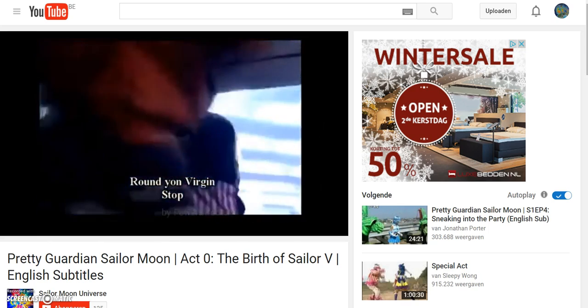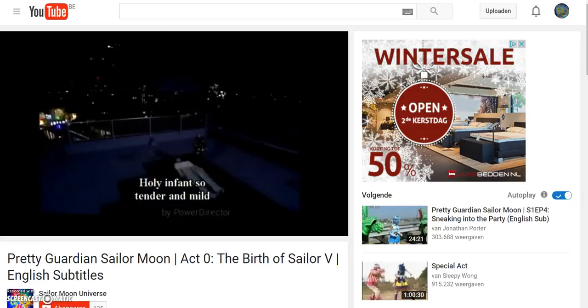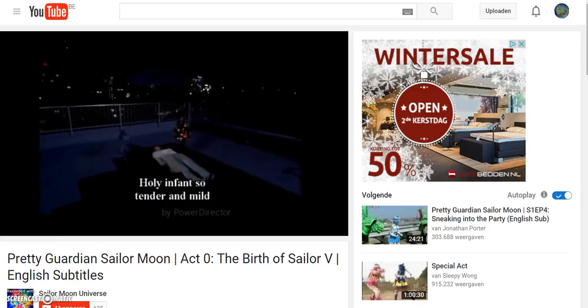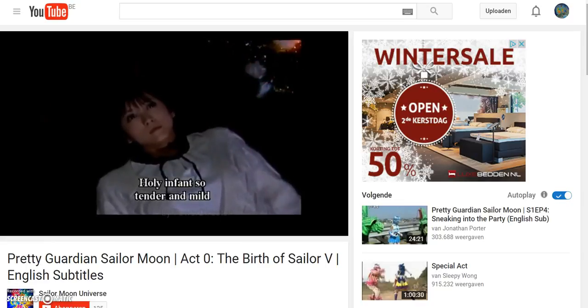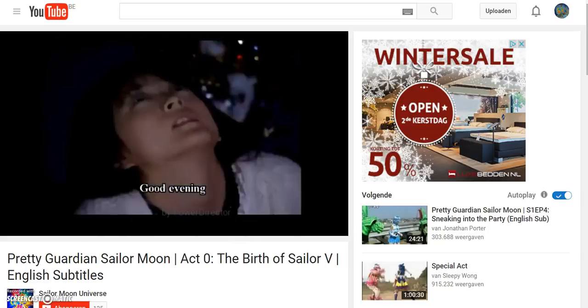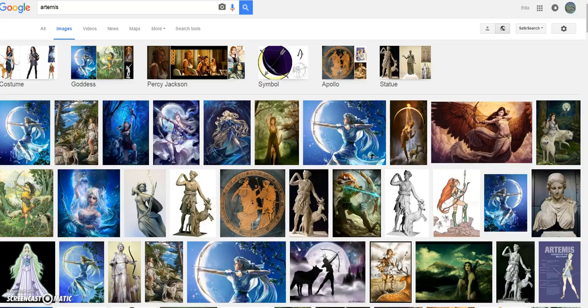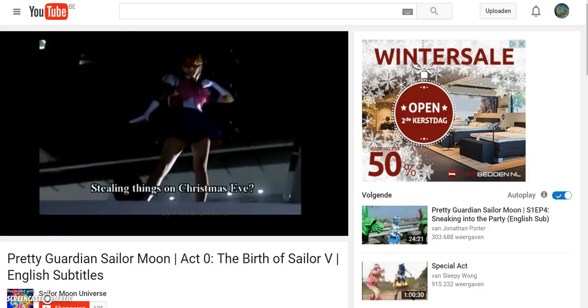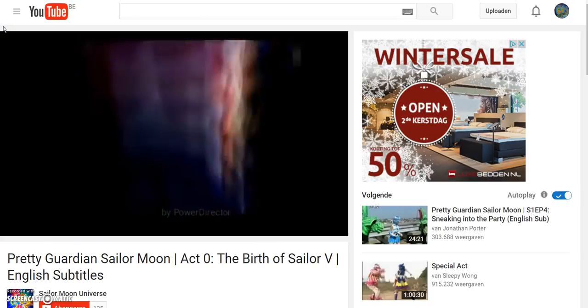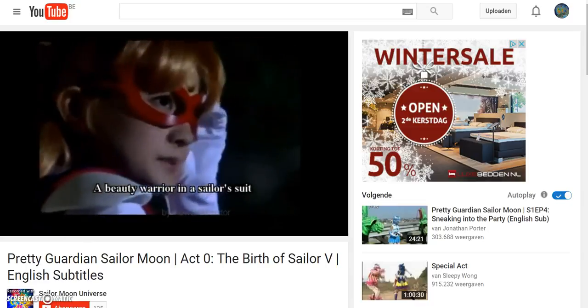And then suddenly the action starts. What's happening? A robbery. Sailor Venus is laying there, and what happens? Artemis falls into her face. Google Artemis, and that's what you get. The symbol. So anyway, that does not look so good. She gets the powers, and then she defeats the robber, the warrior of justice.